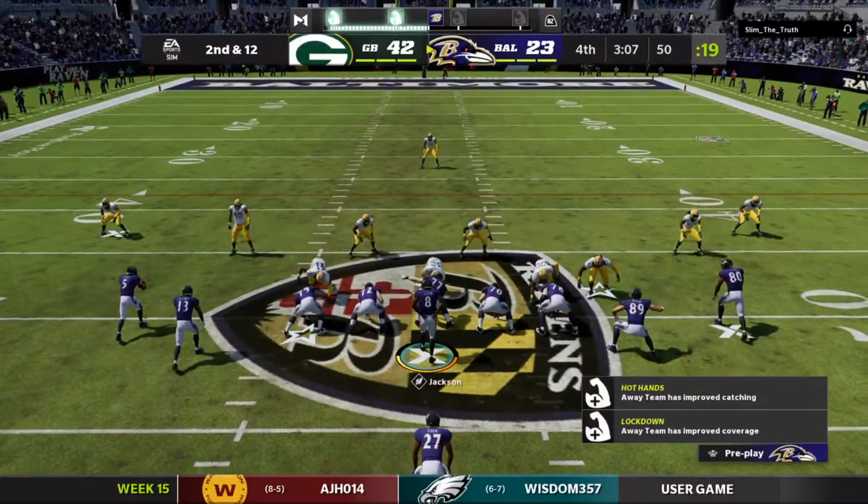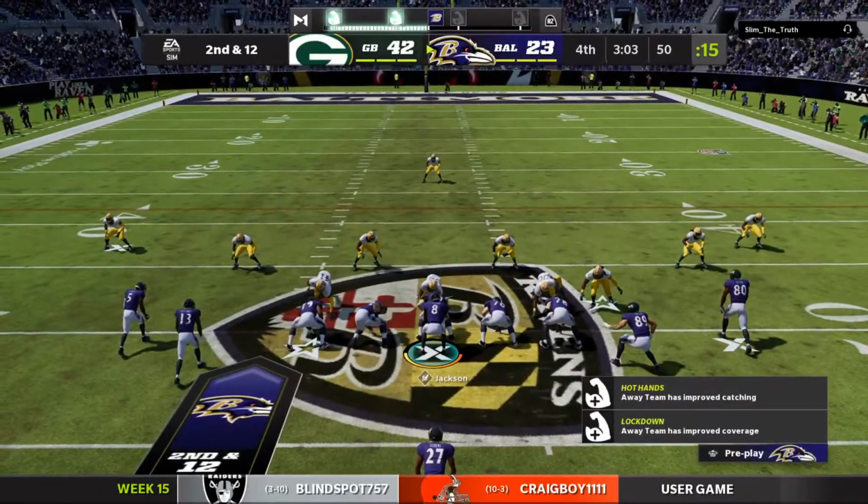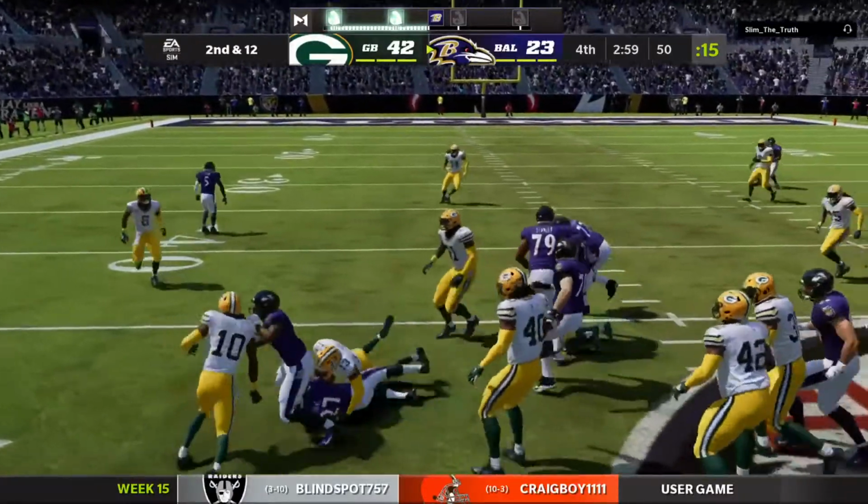Let's go. 13. Big stop, D. Big stop. Let's go. Nice 13. Nice 13.